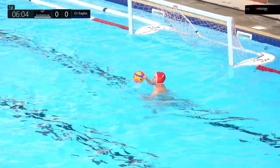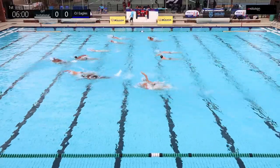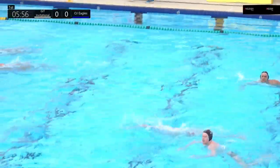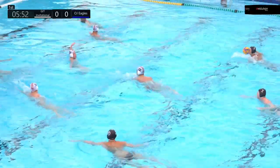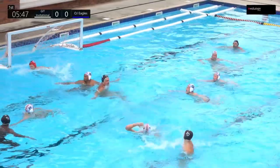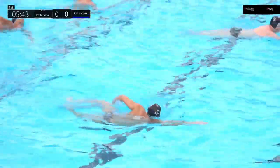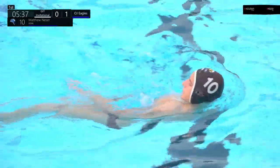It's good to see Dean Haas back in the water, making the goals his house yet again. Yanku Radomeo will look to carry. Matthew Neeser, looking to control. Back to Yanku. Back to Neeser. Big shot. Big goal there, and first blood is drawn through Matthew Neeser of the OJ men's team. Fantastic work from him there.